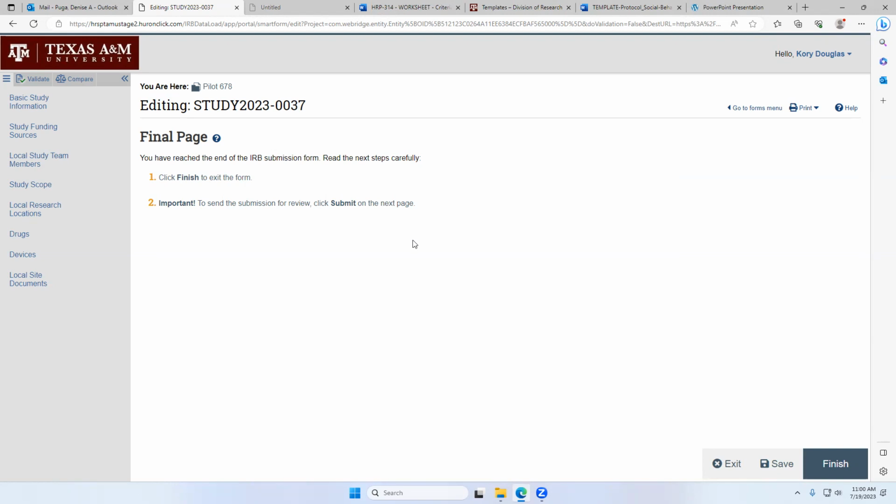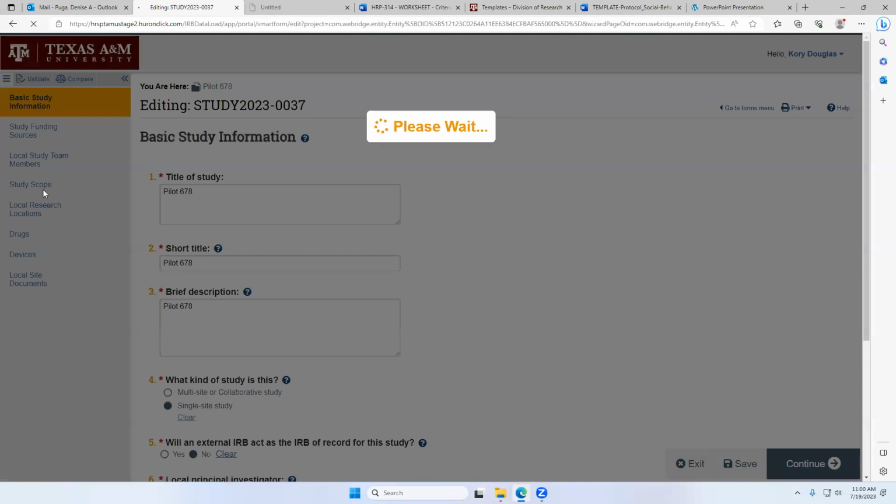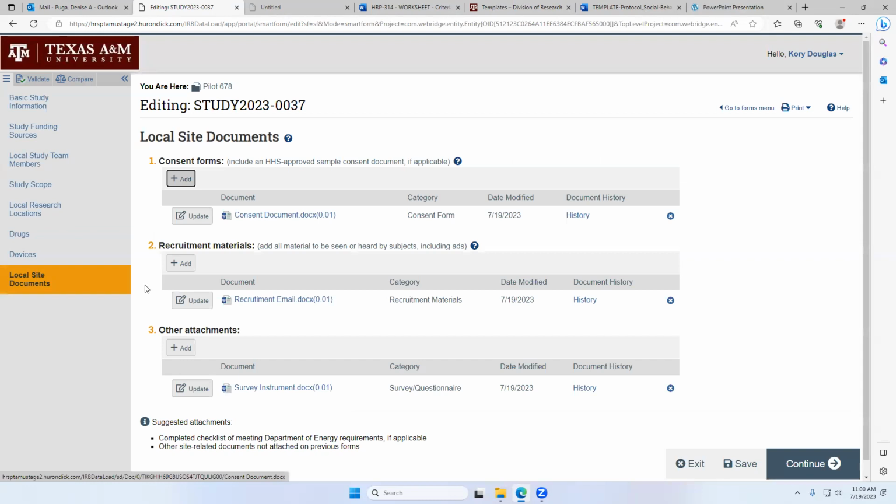So I'm going to select finish. And what you'll see is that your study is still in pre-submission. So if you want to keep working on it, if you thought maybe you missed something, you can always select edit study. It'll bring you right back to your IRB application. You can jump around to whatever section needs to be modified. So for example, let's say you forgot to attach a document. You can always come back to that page, attach your document, select save, and then exit. You select exit and it'll take you back to the workspace.